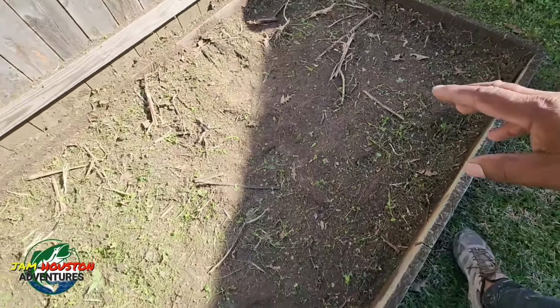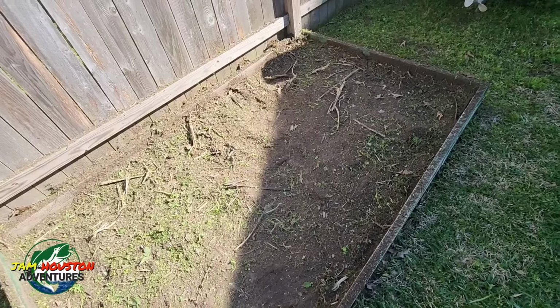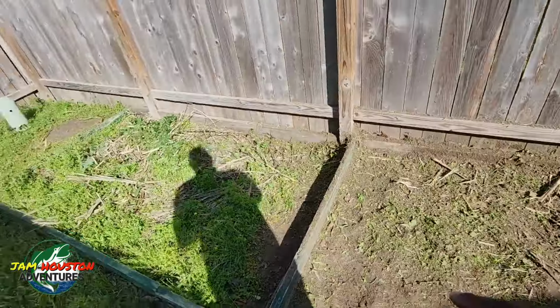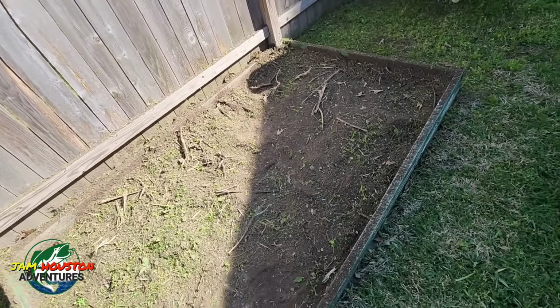Everything that you see chopped up is going to be mulch for the garden, you know. So make sure I cut it all the way down, cut out the roots completely. So I'm going to do the same thing over there, but I'm going to work on this one first. Alright.